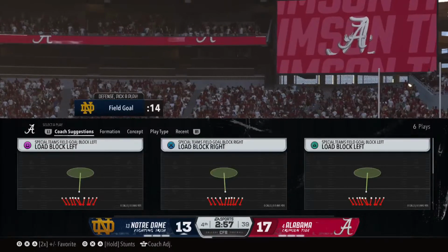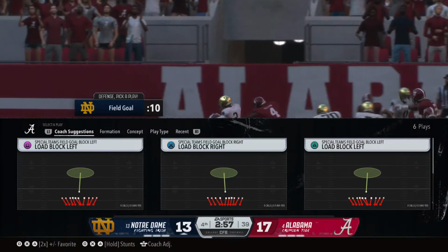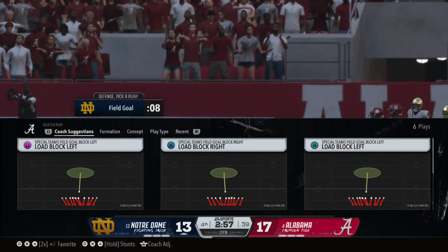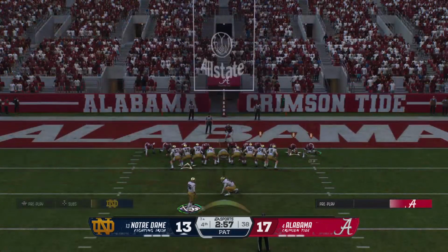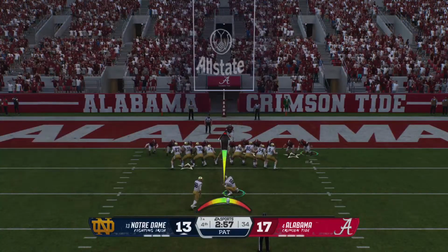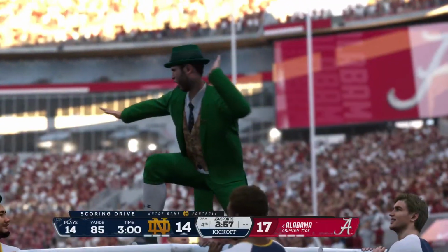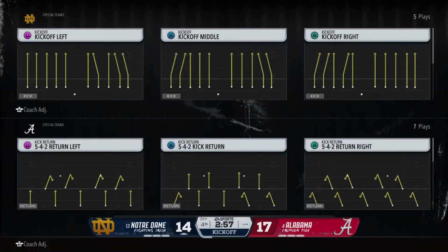Well, I think the cool thing is that they're still battling, and they put themselves at least in a position now to possibly come back and maybe, who knows, win this game. But it's going to be up to their defense. They've got to get the ball back to have a chance. PAT is good. They still trail, though. That makes the score Alabama 17, Notre Dame 14.